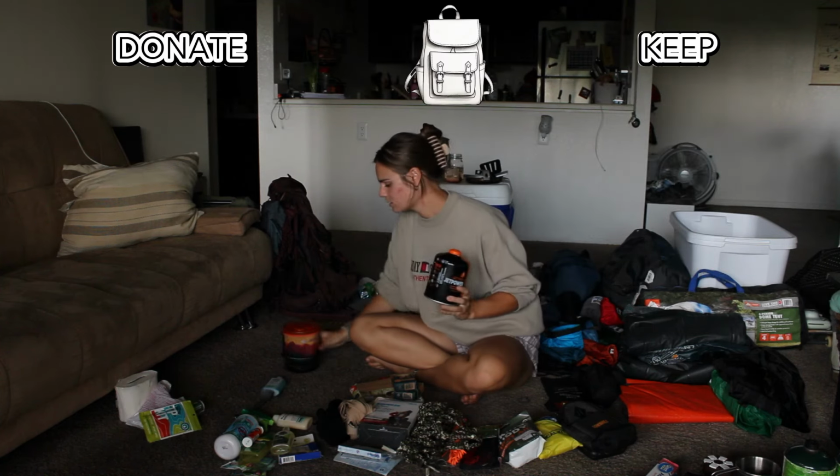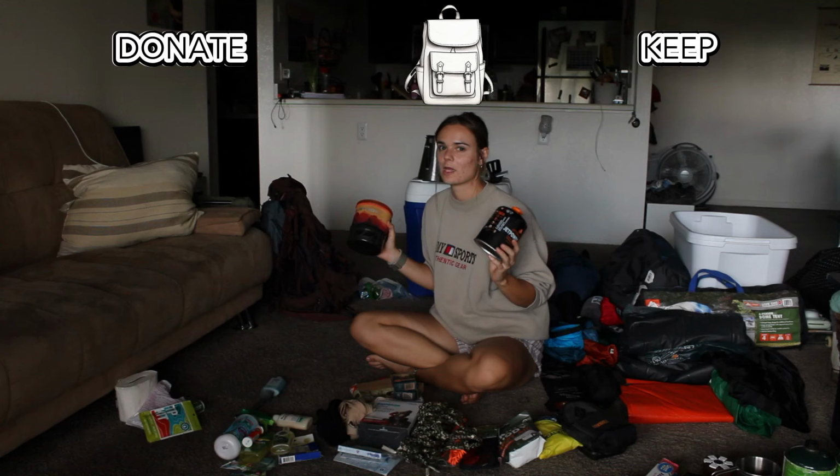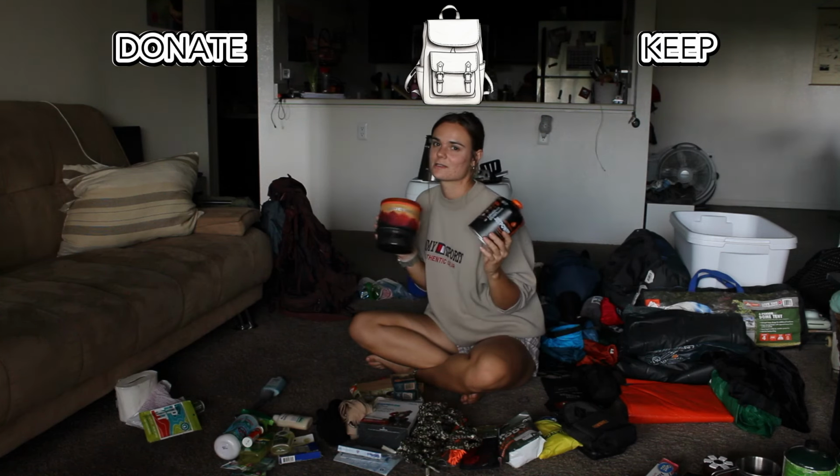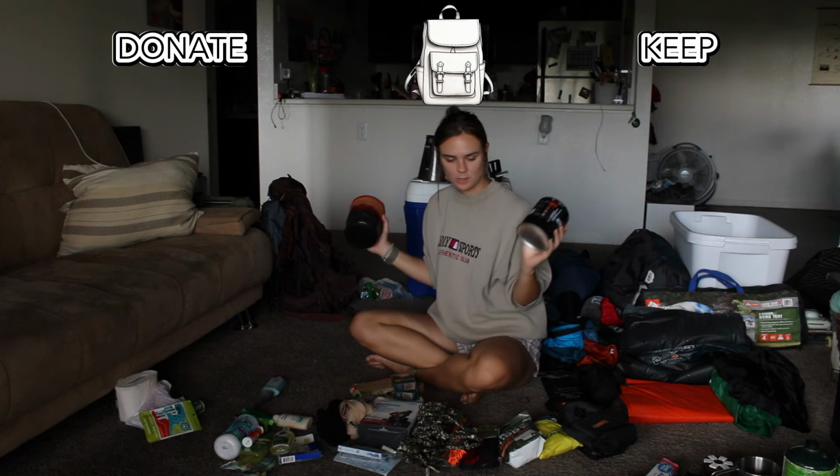I have this Jetboil Minimo. This is great for 2 people. This is like the best purchase I've ever made. Dylan and I will even bring it on hikes. This literally heats up water in 30 seconds. It comes with a lot of cool accessories, so of course I'm going to keep this.